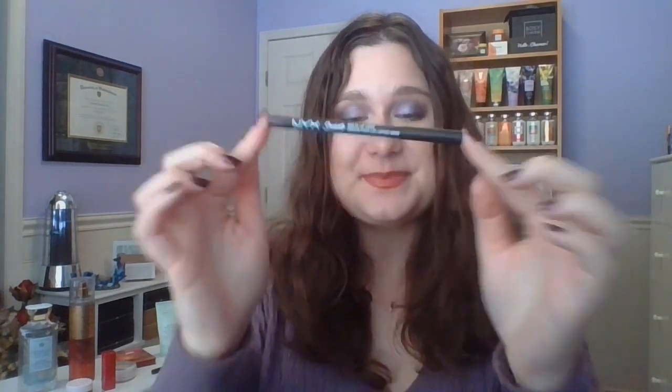And I've picked a color that, despite being my favorite color, I don't like it on the lips. And that is this. What is this? The NYX Suede Matte Lip Liner in Subversive Socialite. Here it is right here. There we go. This is a dark purple lip color.